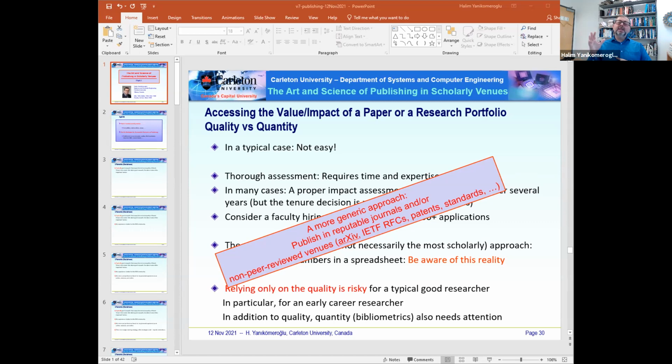So either send it to reasonably good venues, or if you have, for instance, some political views about all these journal publications, good, just publish in non-peer-reviewed venues. They are valuable. And we just gave an example from Perelman, but arXiv is full of papers which never got published in any journal or conference, so they remain non-peer-reviewed, and some of them are landmark papers.